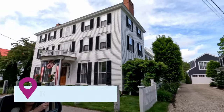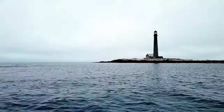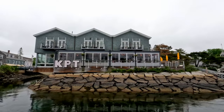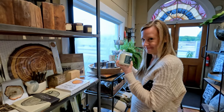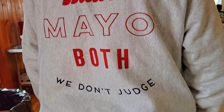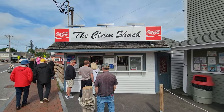Our first stop is the beautiful coastal town of Kennebunkport, known for its scenic coastline, beautiful lighthouses, delicious seafood, and great wildlife viewing. The waterfront is loaded with unique shops, great local beer, and tons of dining options. But if you only eat one thing while you're here, it has to be a lobster roll, and it has to be from the legendary Clam Shack.